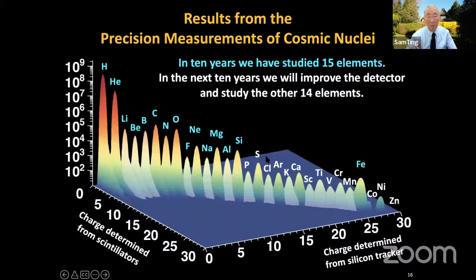Let me now share with you the result from precision measurement of cosmic rays. In 10 years, we have studied 15 elements. In the next 10 years, we will upgrade the detector and study the other 14 elements. When I say study, we want to have accuracy of the order of a percent. We have five detectors independently measuring the elements, and this is the correlation between the time of flight counters and nine layers of silicon trackers. We will publish the result when we reach order percent accuracy.